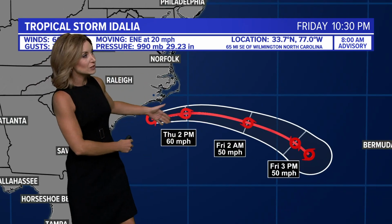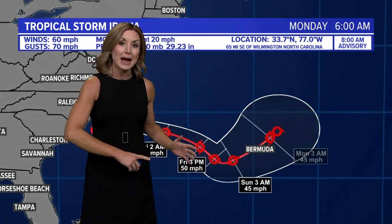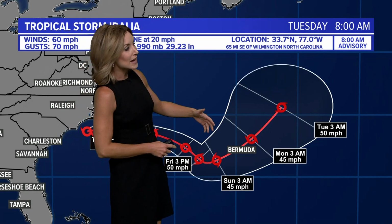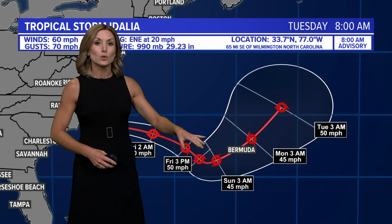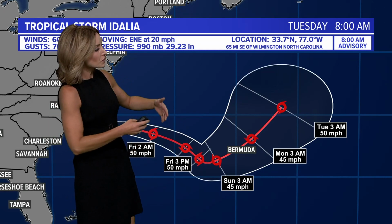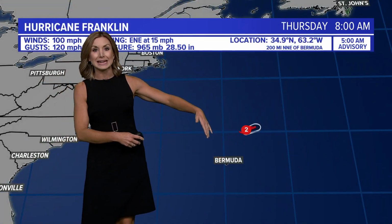By Friday, we really start to see Idalia head off to the south and east, but as we head into the holiday weekend, hooking back off to the north and east. Right now, the National Hurricane Center takes the storm directly over Bermuda as a tropical storm overnight Sunday into Monday, with winds at 45 miles per hour. So we'll be tracking Idalia all the way into next week.